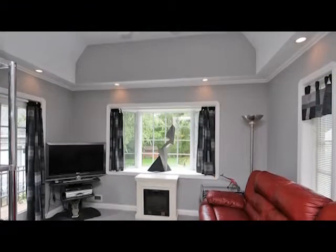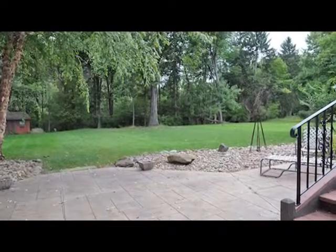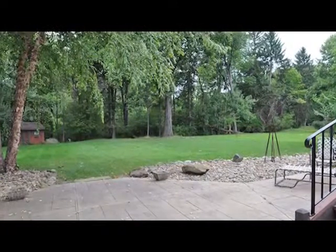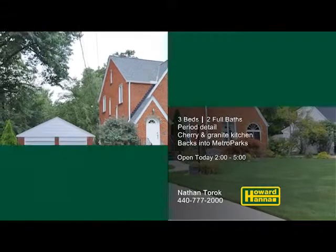The morning room addition has a bay window and a sliding glass door to a bi-level deck and stamp patio. A newer driveway leads up to a deep 2-car garage with a rear bay, part of 0.4 acres backing into Metro Parks. Take some time between 2 and 5 to enjoy a personal tour with host Nathan Torok.